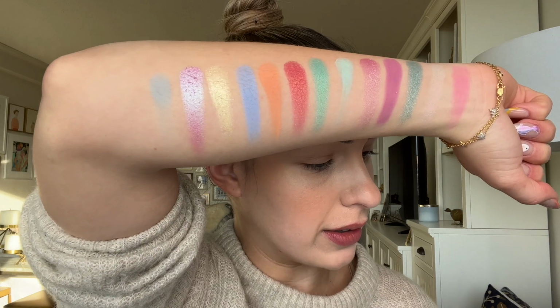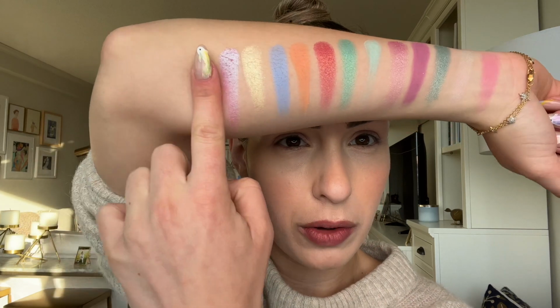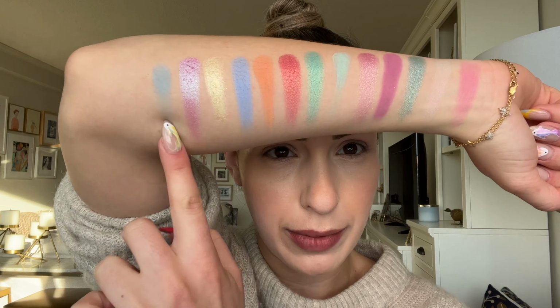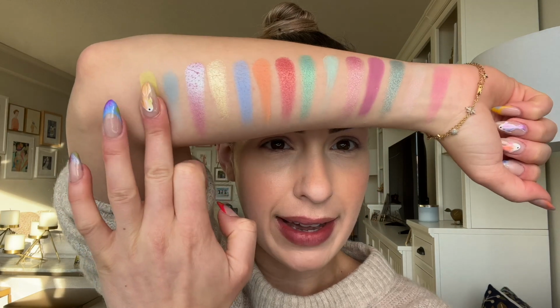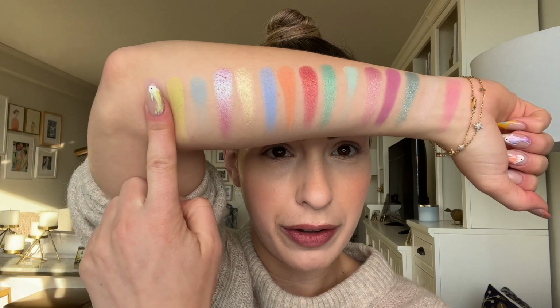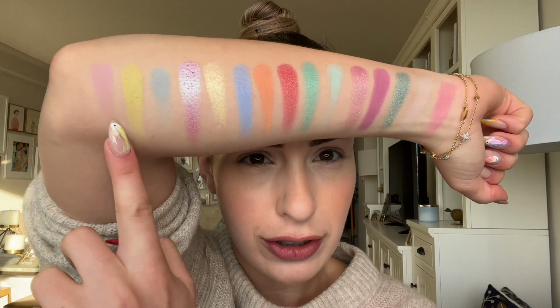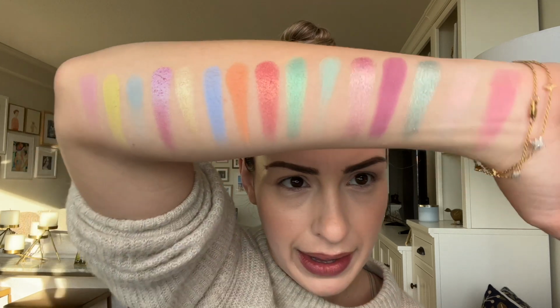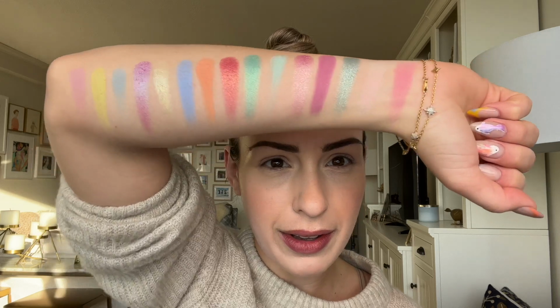I feel like that needs a little bit more. Let's get a little more on there. There we go. So that one doesn't have quite as much pigment, we will note. Zest, a cream to powder lime. And finally, we have Feather, which is another matte shade, and that is a pastel purpley pink. So those are all of our swatches.